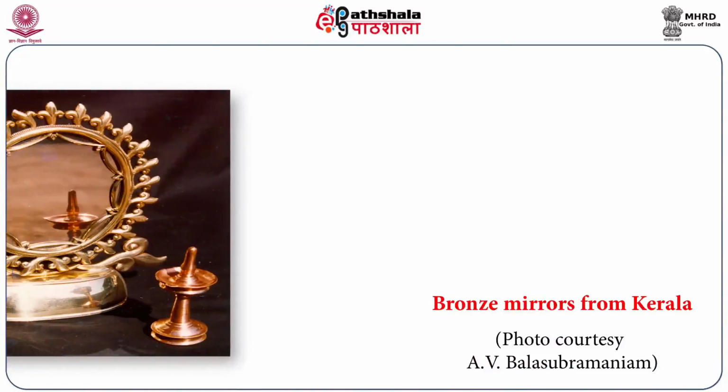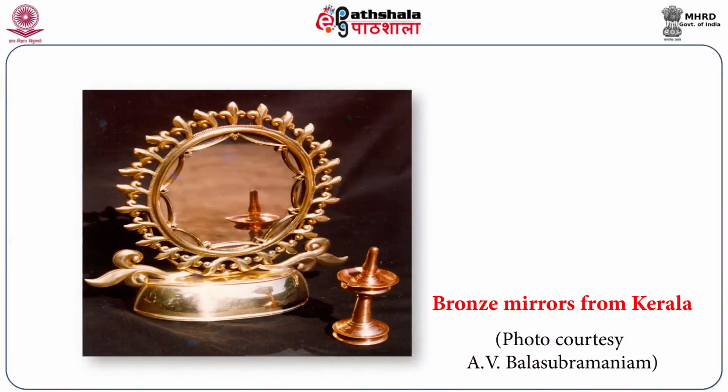Another example of high workmanship is this kind of bronze mirror. It is a highly reflective bronze mirror, still manufactured in some parts of Kerala, known as Aranmula mirrors, which has a slightly high percentage of tin, which gives the high reflectiveness. This is the Aranmula mirror, which is very famous and also a high value metal product.